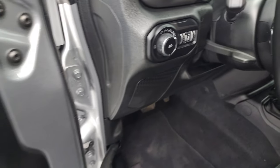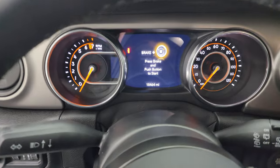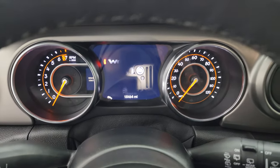Factory floor mats, auto headlamps, power locks, and power windows. We'll hop inside, check out the miles, the radio, and everything that this Jeep has to offer on the interior.